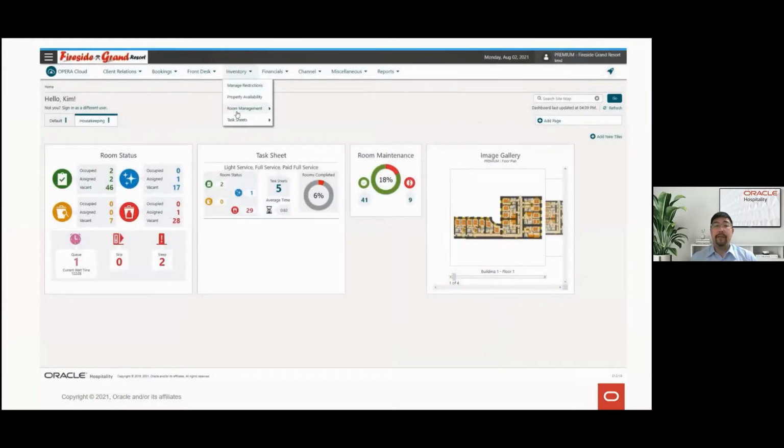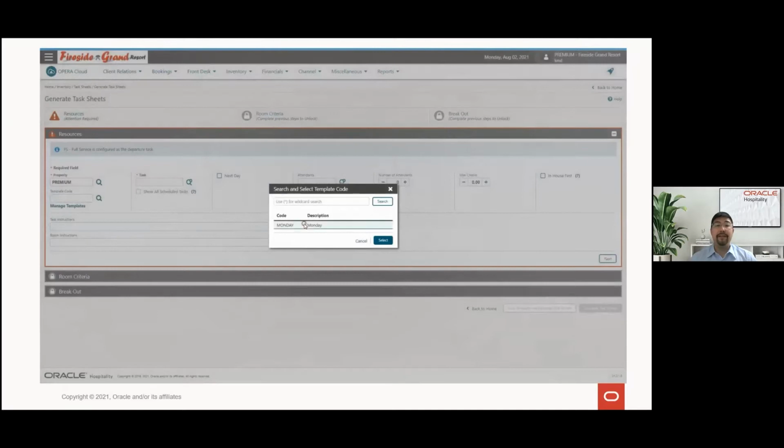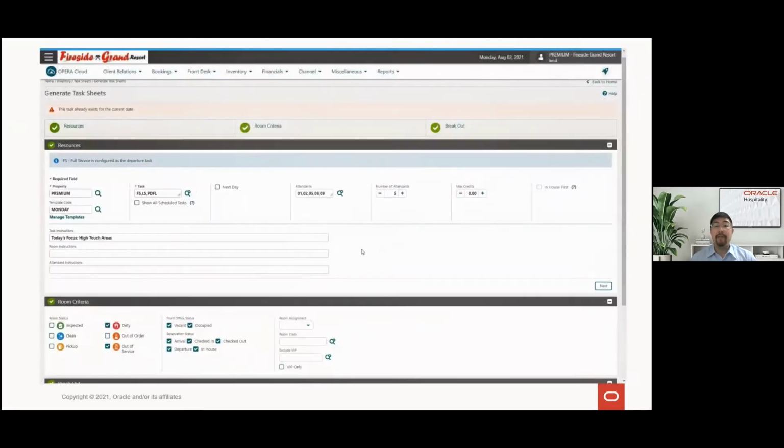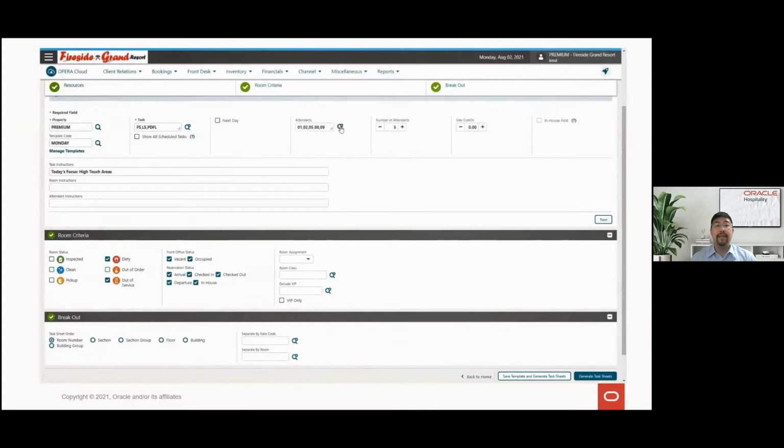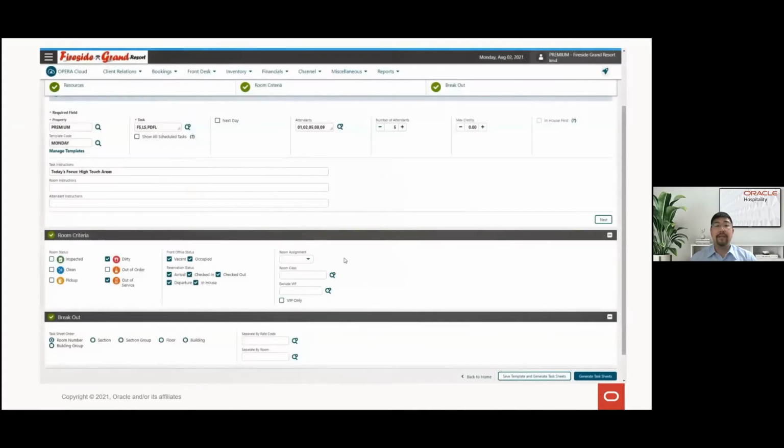My day begins with generating the housekeeping task sheets for my attendants before they arrive. Task sheet templates provide a quick and efficient way to create task sheets by applying customizable default settings such as the attendants working on a specific day of the week and room statuses to be included. As my staff is currently limited, this is an important feature in knowing when they are available, as well as limiting any manual steps in assigning task sheets individually, which is a huge time saver for me.